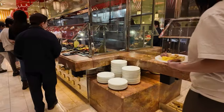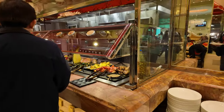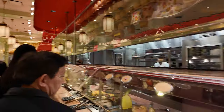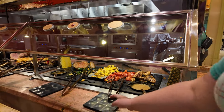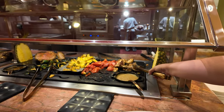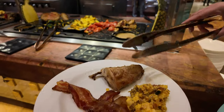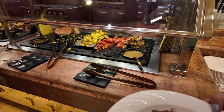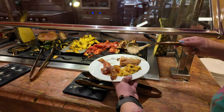I think I want some more from the carving station. Want to try more carving station things? Just gotta wait a little bit. Obviously, very busy here. You know what? I don't think we normally ever get chicken at the carving station. Oh, are you gonna get a little chicken? I'm gonna get some roast rotisserie chicken. All right. I think this one looks good. That's a nice piece. Ooh, that does look good. There's some gravy and stuff too if you want it. I'll put a little bit on the side.